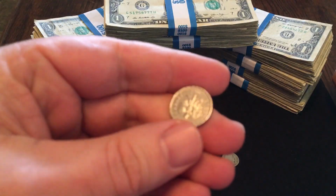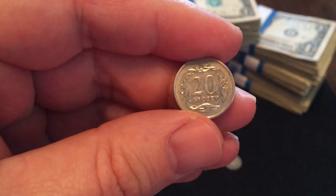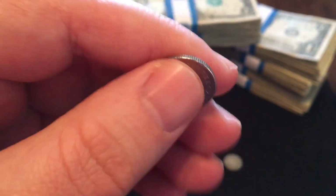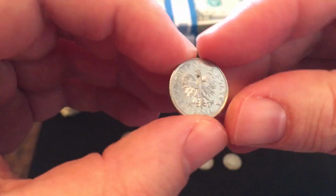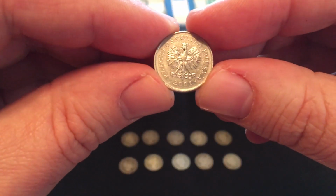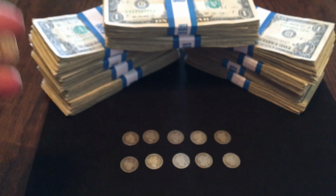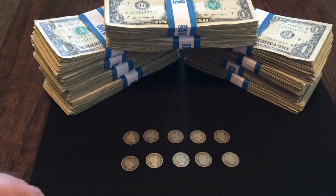Well, I checked Coinstar and I found this. It's a 20-cent Grodzki. I know it's a Polish coin. I know that much. It's from Poland, and it's got 20 on it. But when I flip it or when I drop it, I know it has no silver value at all. It's a 2001, so it's clearly not a precious metal. But it is something I did find in a Coinstar. Don't know what to do with it. So there it is. That's my 20-cent Polish coin that I found.